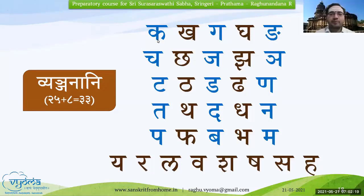So if you note, all these letters, ka, kha, ga, gha, nga, are pronounced from the same place. The place of origin for all these letters is the kantha. These are called gutturals in English, or kantha varnaha, kanthastha varnaha. So the place of origin is kantha.